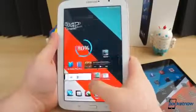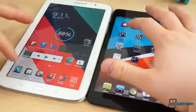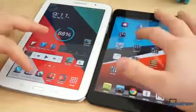Once you look past the application support, however, the Galaxy Note 8.0 jumps ahead, way ahead. The iPad mini features virtually the same exact software as the much smaller iPhone.